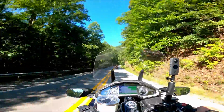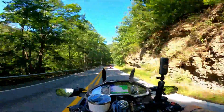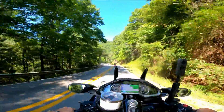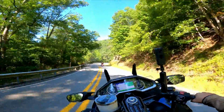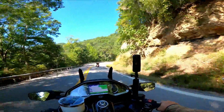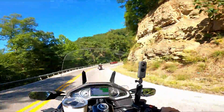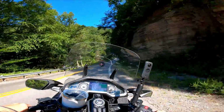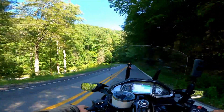My brother ran way ahead. Cleet and I are back here hanging back a bit because the Heritage Softail can't lean through the curves so good, but my brother's on a Street Glide. He tore way ahead of us. We'll catch up down here a little bit.